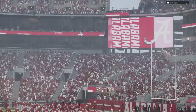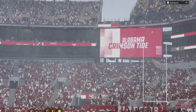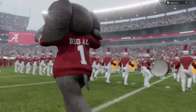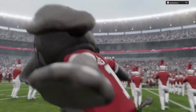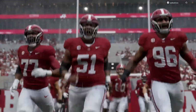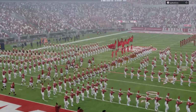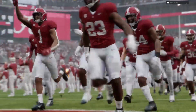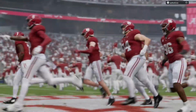And welcome to Saban Field at DYNASTY Stadium, home of the Alabama Crimson Tide. As we'll see a playoff team from last year, the Michigan Wolverines, taking on a playoff team from last year, the Alabama Crimson Tide. For EA Sports College Football, Chris Fowler, joined as always by Kirk Herbstreit. Kirk, let's get right to the action.